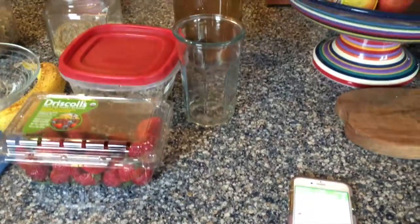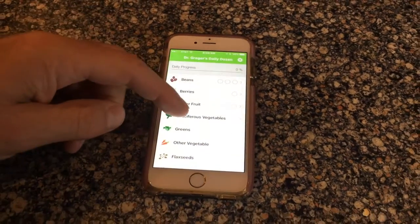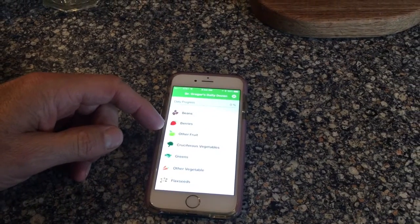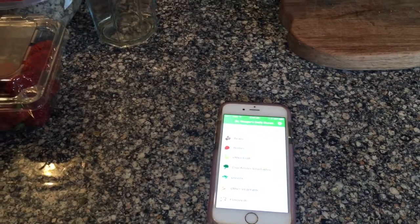Okay, good morning. Today I'm going to show you how to do Dr. G's Daily Dozen. Renee and I have recently started using the Daily Dozen. It's the first food app that I've ever liked, and it's really easy to use. If you follow this, you're making sure that you're getting all the food groups that you need in a day, the vegan food groups. So legumes, nuts, fruits, vegetables.